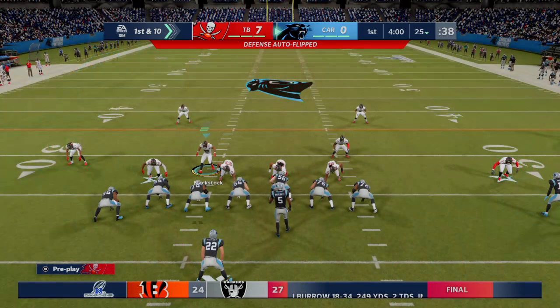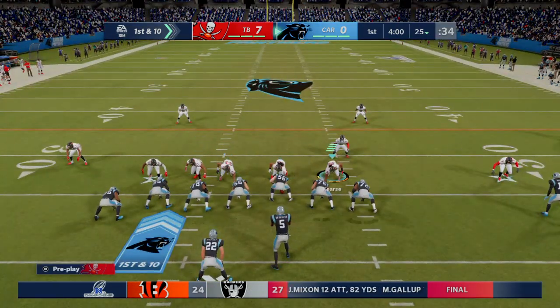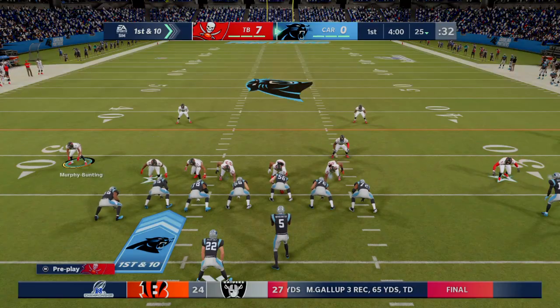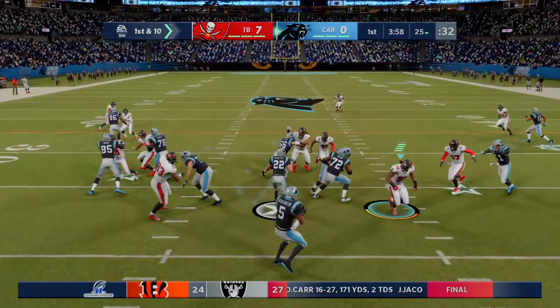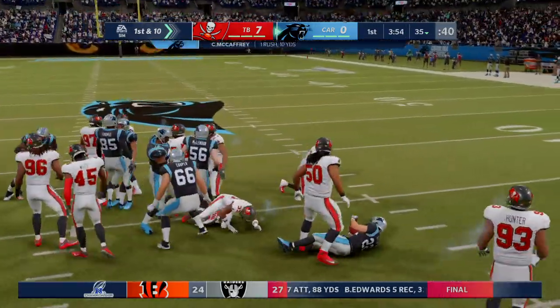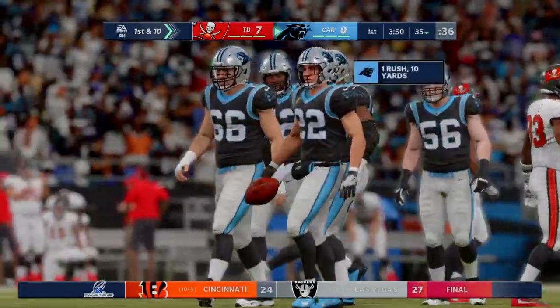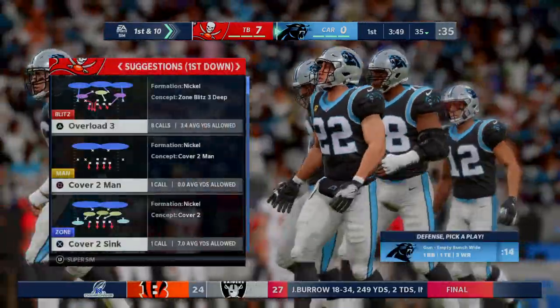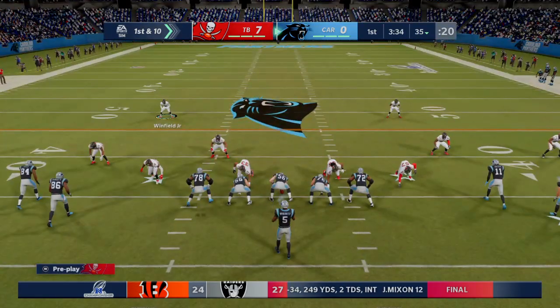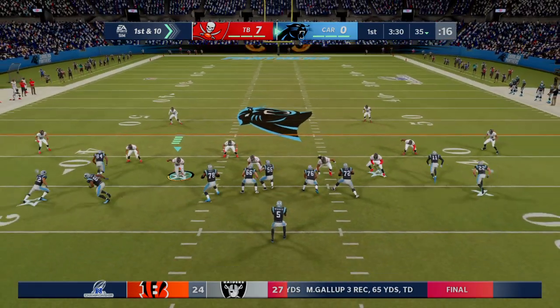Bridgewater going to lead the Panthers up here, 1st and 10 at their 25-yard line. First carry of the game for Christian McCaffrey. And he's brought down, getting this one up to about the 35. It'll be a gain of 10 to start the drive out, and by a few inches, that'll be a first down. 1st and 10 at the 35-yard line.